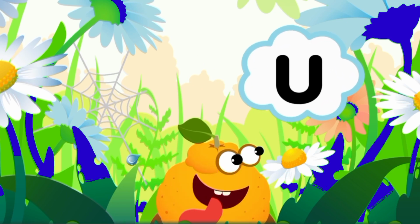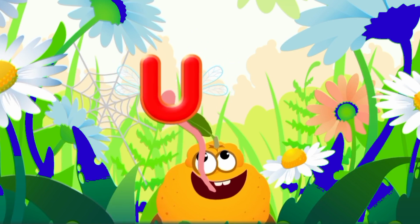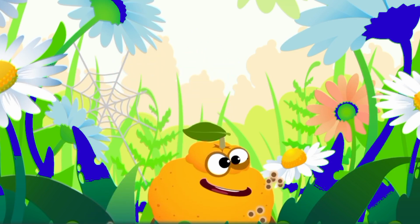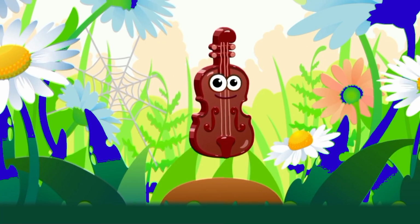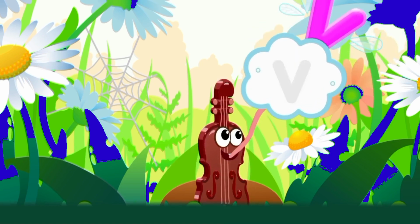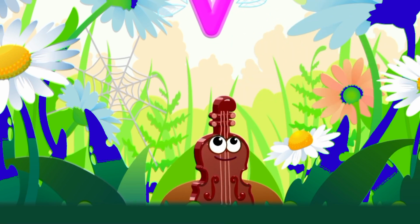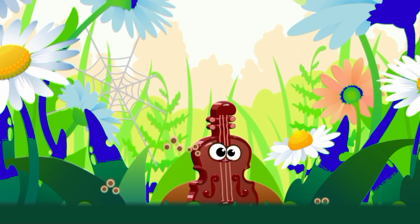Apple fruit loves the letter U. U is for ugly fruit. Violin loves the letter V. V is for violin.